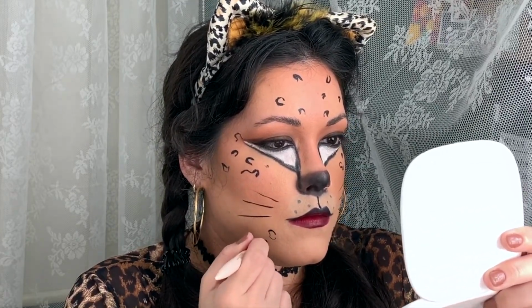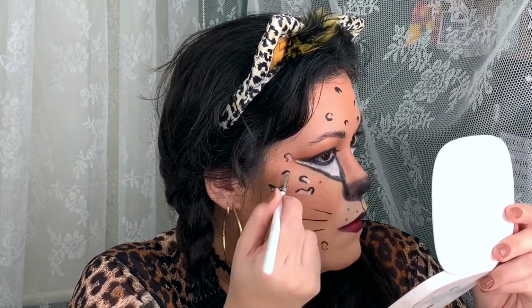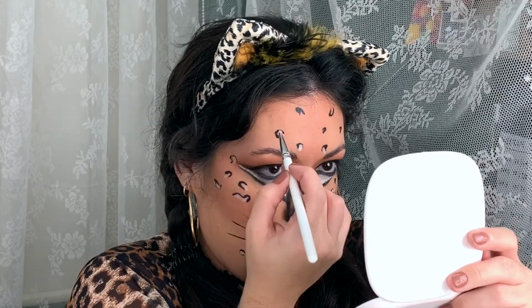It was pretty helpful. I'm using the Suva Beauty Hydra Liner again just to fill in the spots. Again, this is very haphazard, but so are spots, you know?